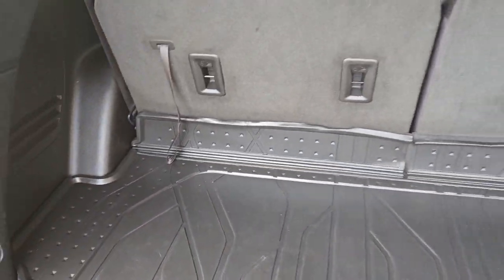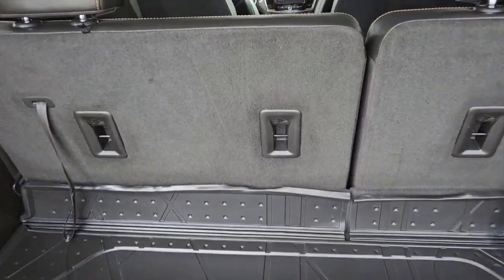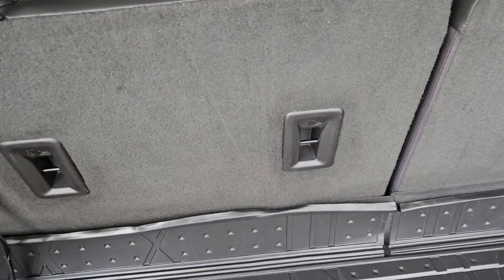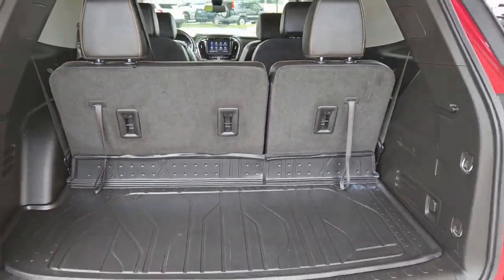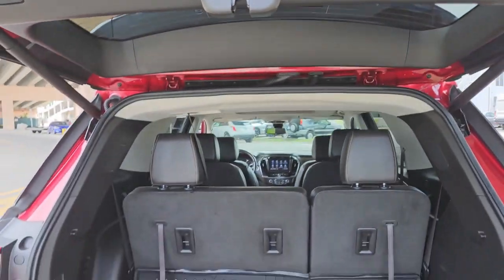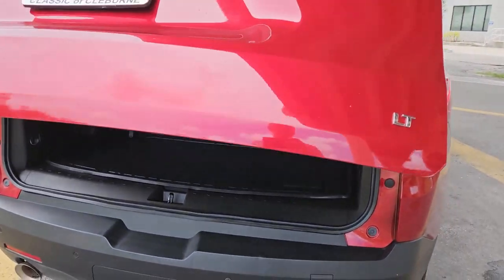Under that, when you take this out, you'll find the spare tire. Really nice shape. Beautiful condition. And these seats here, they fold forward to give you a little more room, which is really nice. Amazing condition. Let's go ahead and check out the power hatch to close it. There you go. Amazing.